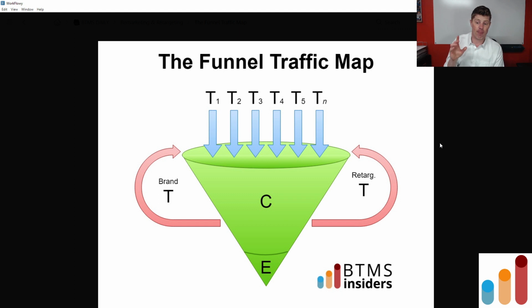And then on the right side, it's retargeting traffic. On the left side, it's brand traffic. And those are looping back in from lower in the funnel back up to the top of the funnel.